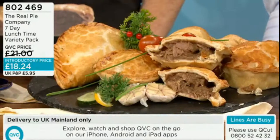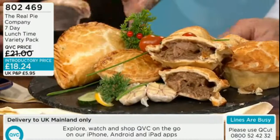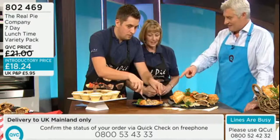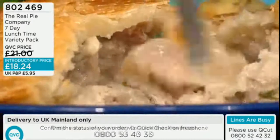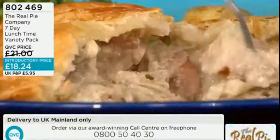We've got a pork, bacon and parsley pie in there. Right. And we've also got a chicken and ham pie. So, real favourites. If you order that pack, there's going to be one in there that you're going to love. What's the difference between the oblong and the round pies? Is it just the tradition with the flavour? Normally we put steak in the oblong ones and chicken in the round ones.